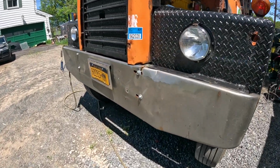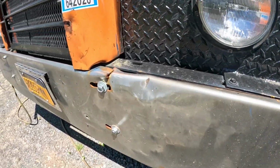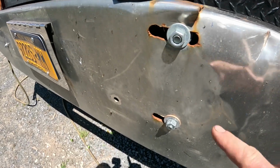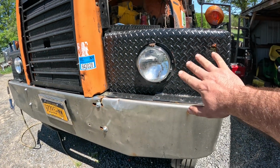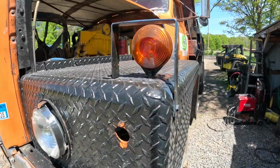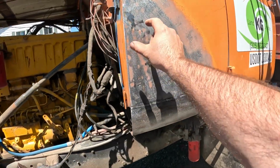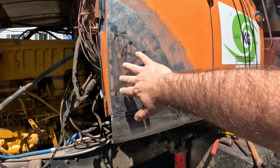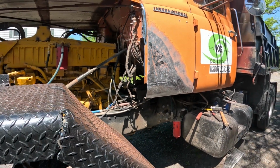And actually, that's how all this happened. This bumper was actually in decent shape at one time. And that's how all this crap ended up coming to be. He ended up pushing the bumper back into the fender, which pushed the fender, this part, back into the cowl and creased this, smashed this right back. This was probably like here. And I pulled it out with the skid steer.